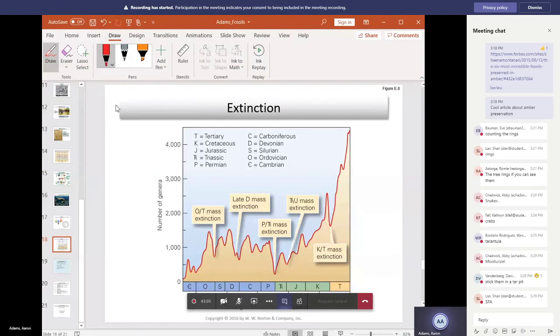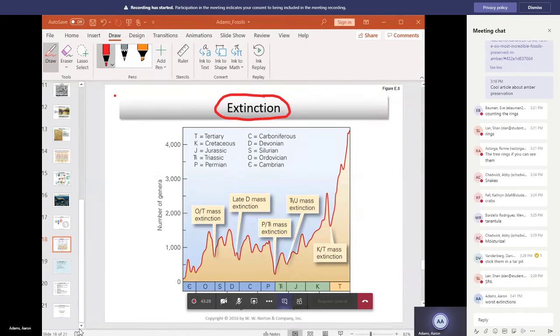Okay, the last thing I want to finish up with here is just to talk quickly about extinctions. And on Earth, we have had several of them. And if you take a look here at this chart, there are 5 major extinctions, and see if you can find where the most significant ones have occurred.